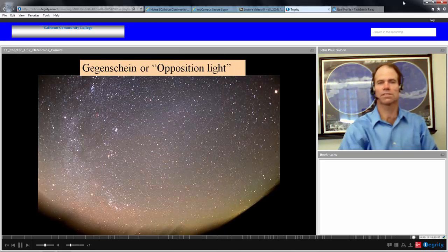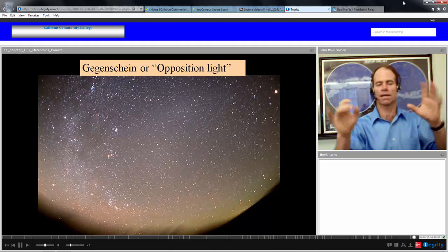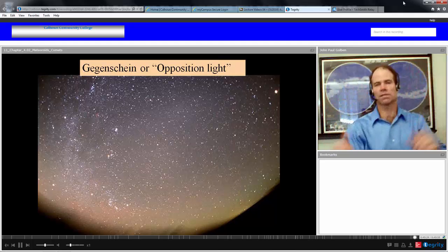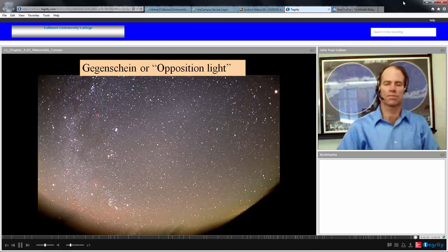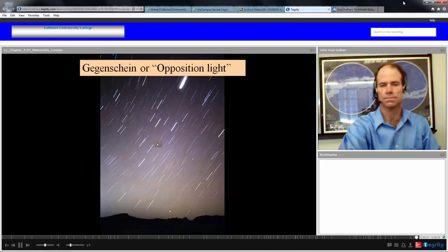Here's a picture of Gegenschein, or opposition light. Looking in the opposite part of the sky, we see a bright area, which is the dust from the ecliptic plane, lit from behind by the sun, and then we see that light reflected back to us. Here's another picture of Gegenschein.